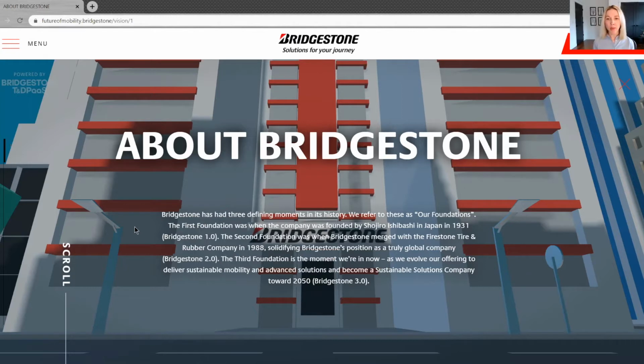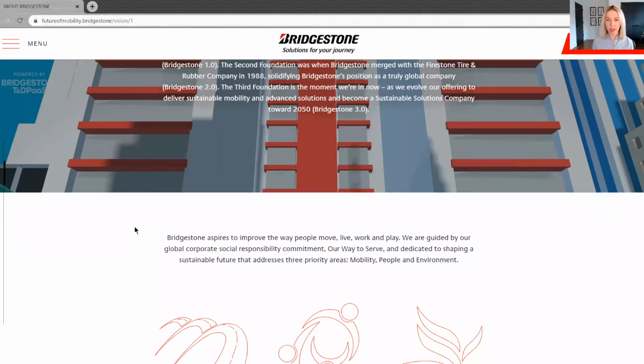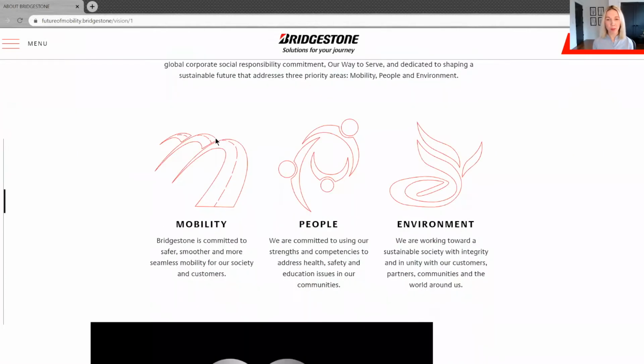Our social corporate responsibility mission consists of three pillars. The first is safer and more seamless mobility for people. The second is our commitment to promoting strong and healthy communities. And the third is a more sustainable environment.